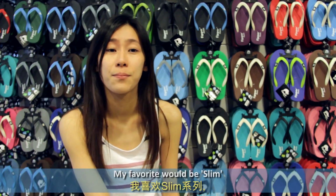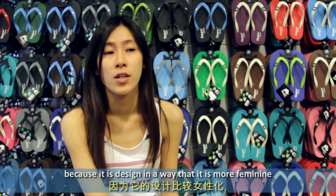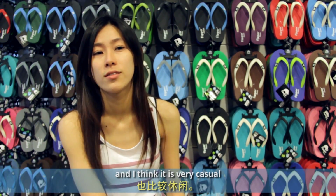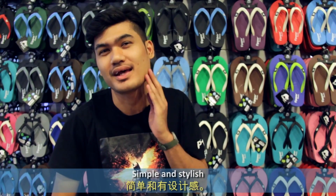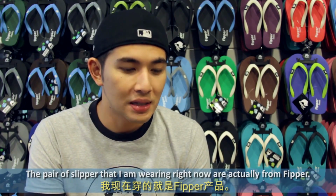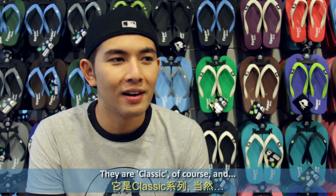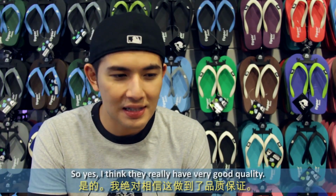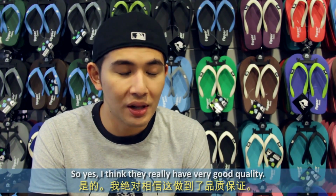My favorite would be slim, because it's designed in a way that it's more feminine, and I think it's very casual. I like the classic one, simple and stylish. The pair of slippers that I'm wearing right now are actually from Fipper's. They're classic, of course, and I think I've been wearing them for almost 3 years. So yes, I think they really have very, very good quality.